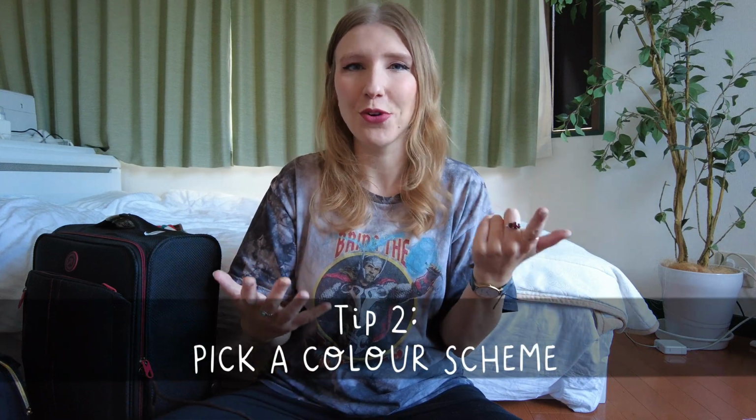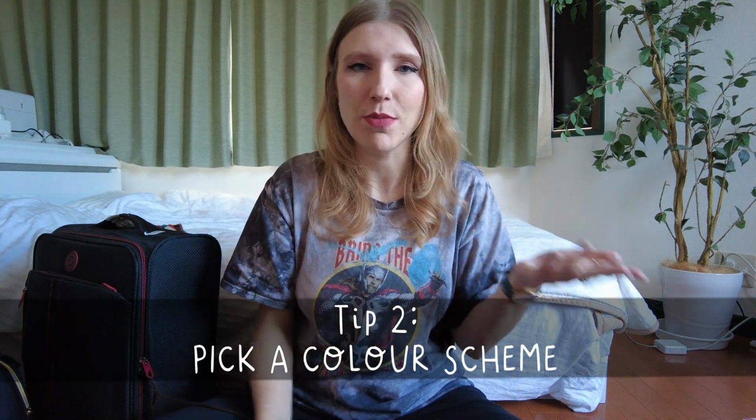And the other tip is to go for some kind of colour theme. I went with mostly black. That's just easy for me. I'll show you later in the video. I chose mainly black as my colour scheme, with a little bit of white and a little bit of pale blue as well. And that just meant that everything went with each other. So I'm just going to show you something that I did in preparation for packing.